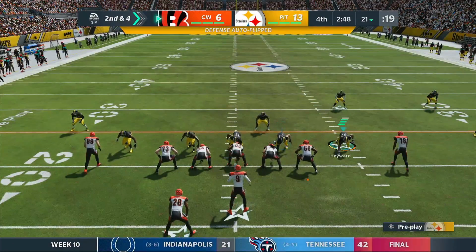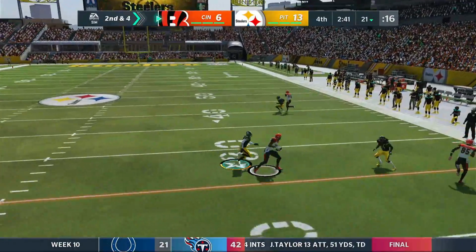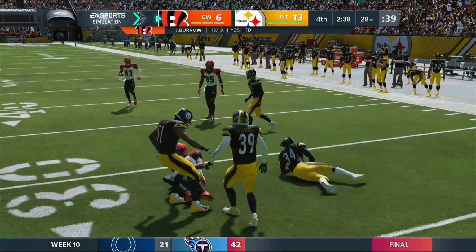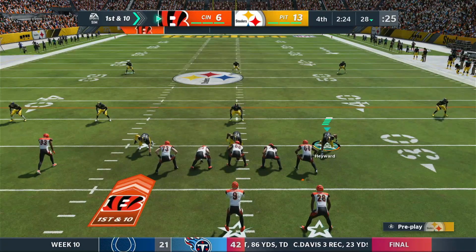A gain of 6 there on first. 6 yards was the pickup on the last completion, so here's 2nd and 4. And now the throw hauled in by Green. And this one will go on to the 28-yard line. 7 yards there and a first down. First down, Bengals.